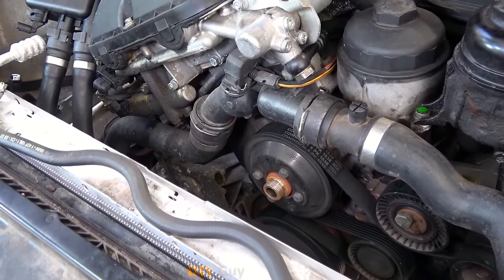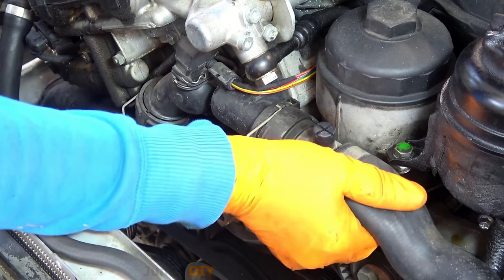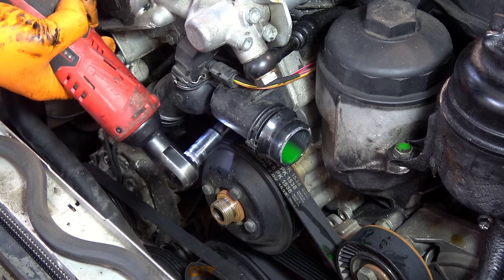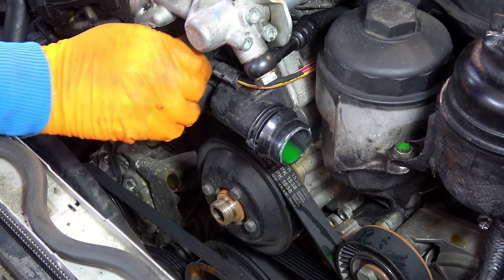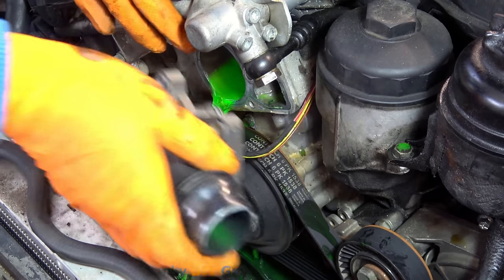Now while I have easy access, I'm gonna replace the thermostat as well. So remove the lower and upper radiator hoses from the thermostat. Remove the bolts that hold the thermostat in place. Unplug the electrical connection. Then with a little pull, the thermostat comes right out.